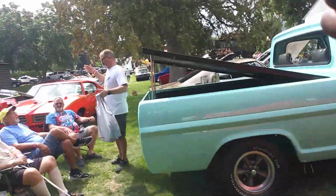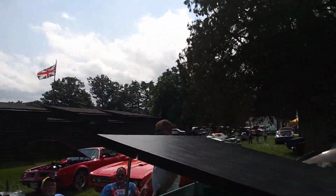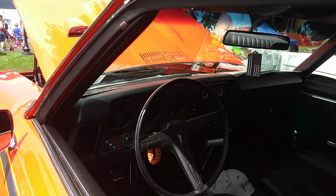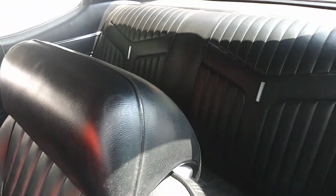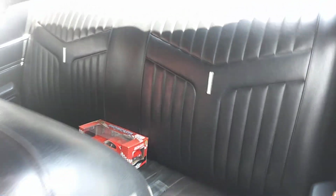Oh, and there's another GTO over there on the grass, further on the grass, and a Super Duty Trans Am. Oh, see? Yeah, so it was a toy just like that in the back seat. I bought that toy.